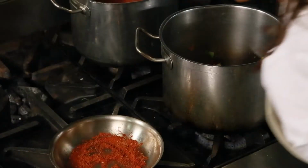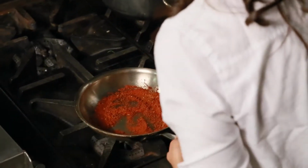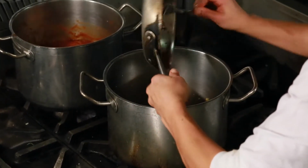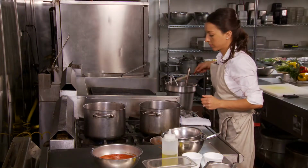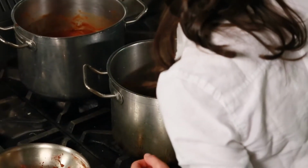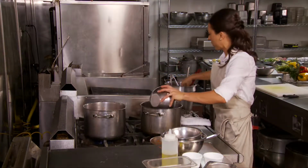These spices are looking awesome. I don't want them changing color or anything. They're just smelling to the point that I want them to, so I'm going to say they're done. Dump them right in. Stir this up again. And now I want to add some moisture so that it'll all continue to come together, and that is where I dump in my canned tomatoes.